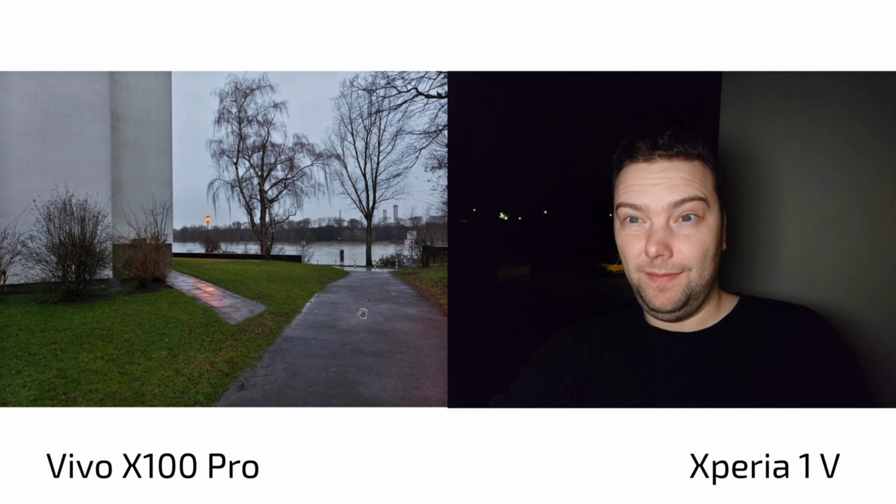It's like both pretty good. I like the Xperia a bit better when I zoom out, because the eye colors and the face color are a bit better, and it's looking a bit weird on the X100 Pro. And that's it in terms of night photos. Which one would you prefer?